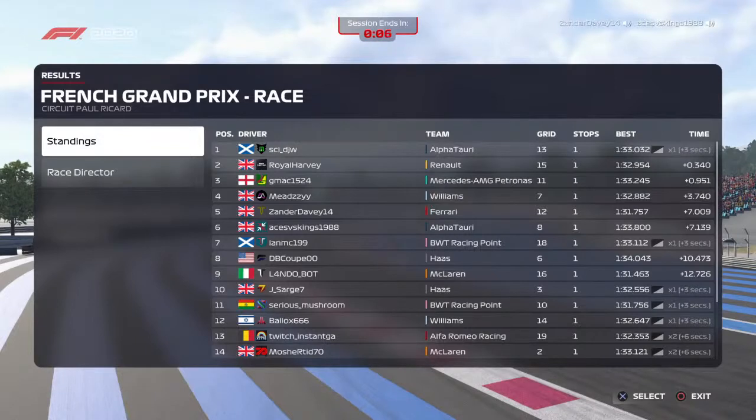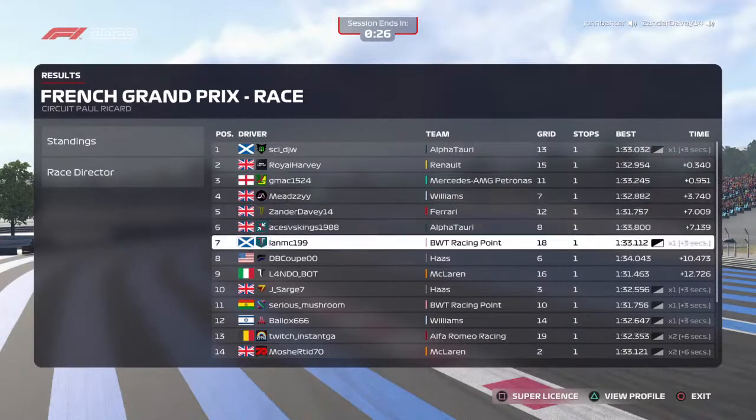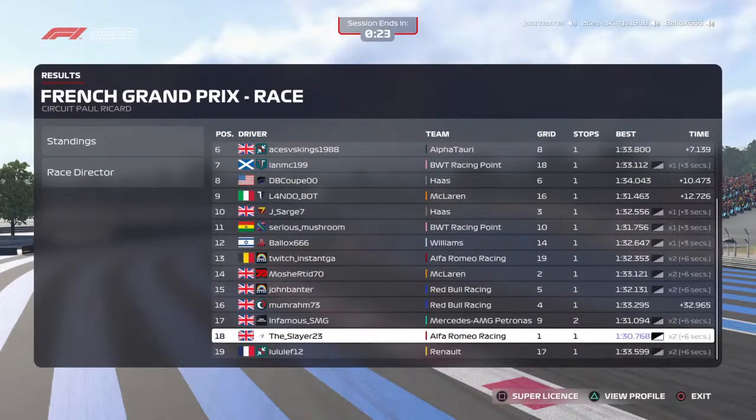And J Sarge taking the final point position. The man who led it out of turn 1. But the safety car really changed the order of this race. And proved very costly for him and for the Slayer, who of course crashed out at the very end. He was probably no more than 20 meters away from the finish line. What a disappointment for him.